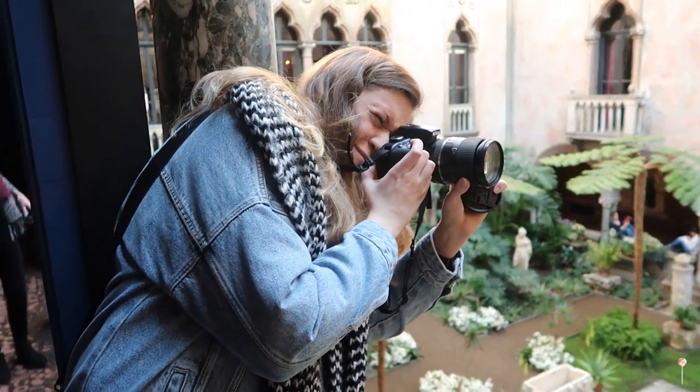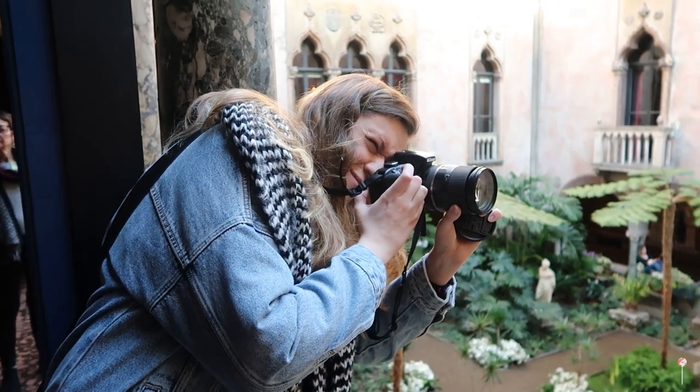So we've just been focusing on taking photos for the first bit before doing the vlog. And we've been just trying to find the best angles and the best shots. A lot of it is just trying to think outside the box. Instead of just standing in front of a beautiful scene and having it in the background, really try and find those fun angles.